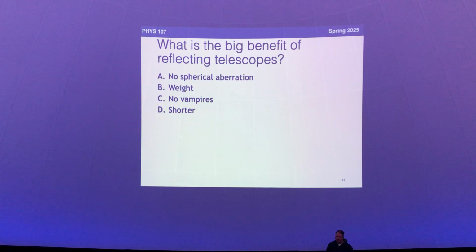telescope. So what's the big benefit of reflecting telescopes? No spherical aberration, weight, no vampires, well, they are shorter. What do you think is the big thing that is the difference? One, two, three. Most of it is shorter. No spherical aberration is also a big thing. Something like Jupiter doesn't have a little halo around it. So both of the answers are right. I'm just curious who answered no vampire.